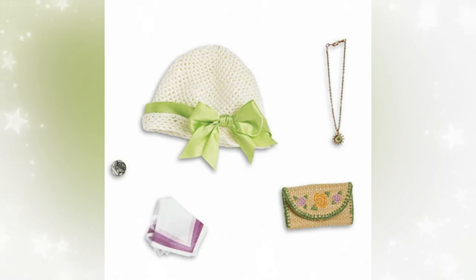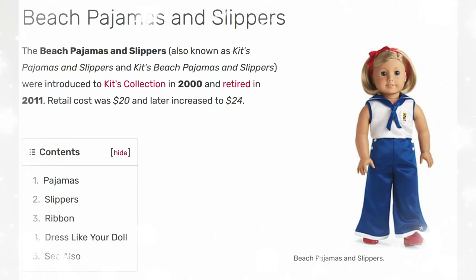That's back when they used to do metal jewelry for American Girl meet accessories. We missed that. She also had a clutch, a handkerchief, a little coin, and her hat, which is adorable. I think this is a really cute accessory set. I liked the fact that they did have a doll necklace, because I think that doll jewelry is very important. It's just a nice small little detail.